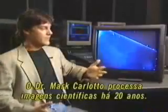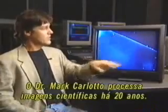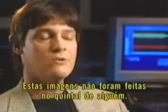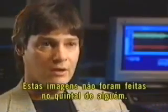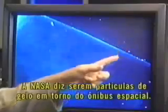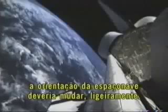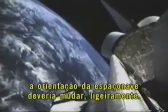Dr. Mark Carlotto has 20 years of experience conducting digital image processing for scientific research. These were not videos taken by someone in their backyard. These were taken aboard a U.S. spacecraft, so the integrity of the data cannot be questioned. NASA's explanation is that what we're looking at here are ice particles floating around the shuttle, but when you look at it more carefully, it doesn't make sense. If it was a thruster firing, when the thruster firing occurs, the orientation of the spacecraft should change, very slightly.